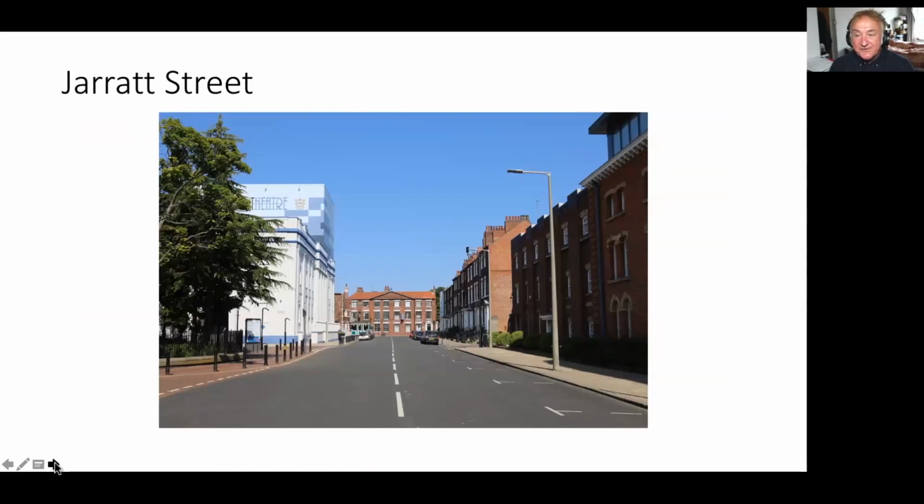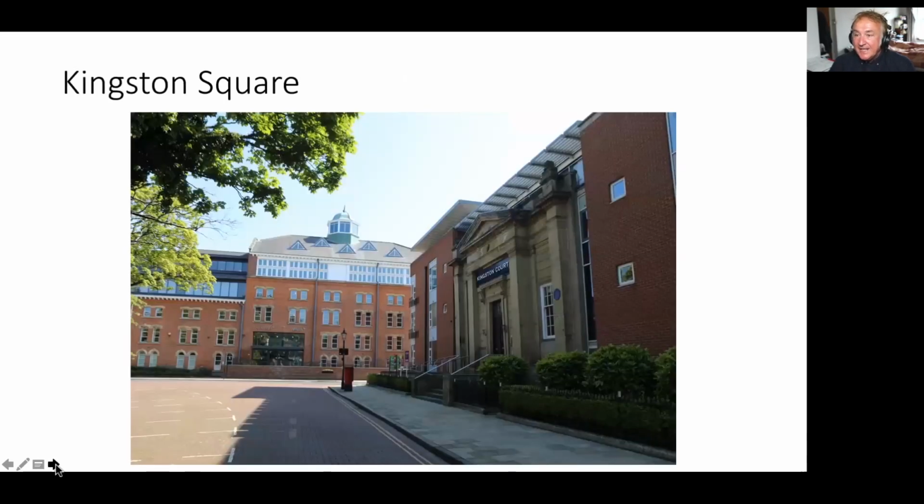So this is Jarratt Street looking down. I'm stood outside the Roman Catholic Church looking straight down here. So I'm going to go round the square here and then come down to that very fine house at the head of the street. So this is the Kingston Square. I've come around the corner here. I'll just mention this is part of a brewery complex. I'll say a little bit more about it further down, but this was an extension to the brewery, with its very fine, minaret type tower on top of it.